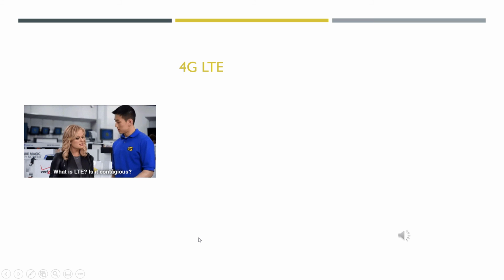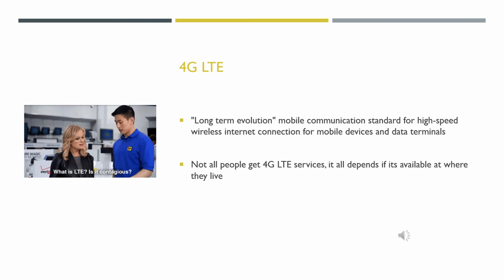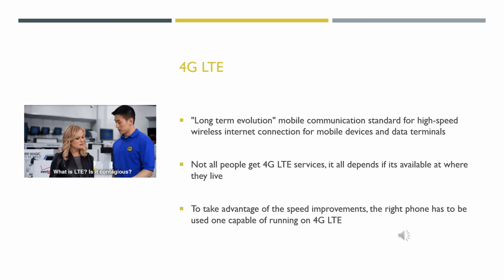4G LTE, Long-Term Evolution. Mobile communication that stands for high-speed wireless internet connection for mobile devices and data terminals. However, not all people get 4G LTE services. It all depends on whether it is available where they live. Even if your carrier is able to provide 4G LTE to you, to take advantage of the speed improvement, the right phone has to be used, one capable of running on 4G LTE.